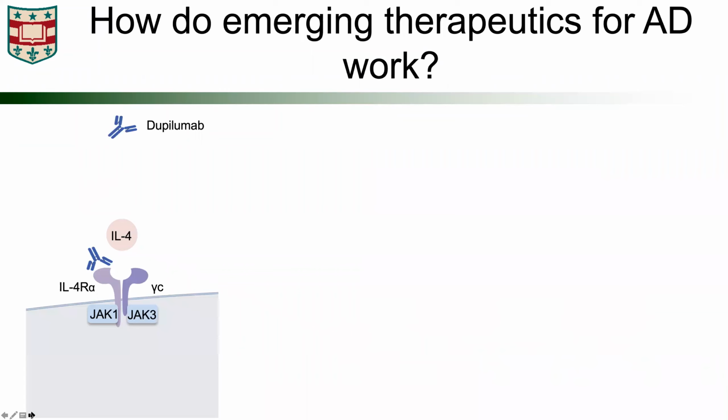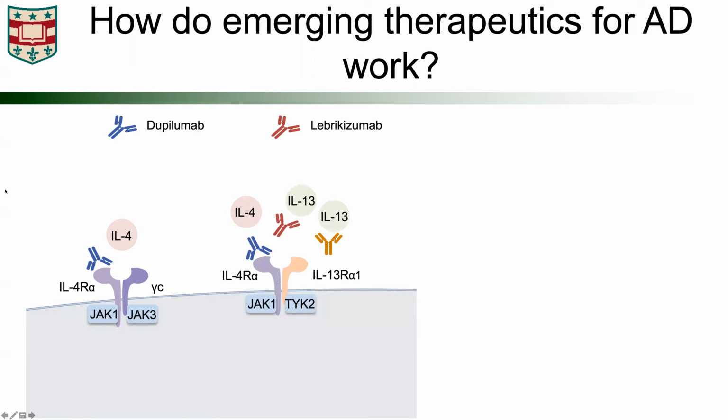So how do emerging therapeutics for atopic dermatitis work? It's actually a little bit more complicated, I think, than we often appreciate. We know that Dupilumab blocks the IL-4 receptor alpha, and it blocks the binding of IL-4 to its receptor, which is a combination of the IL-4 receptor alpha as well as a common gamma chain. So this is how we block IL-4, by blocking this subunit. But also we know that we can block IL-13 by Dupilumab blocking the IL-4 receptor alpha and preventing this receptor subunit from heterodimerizing with the native IL-13 receptor alpha 1.